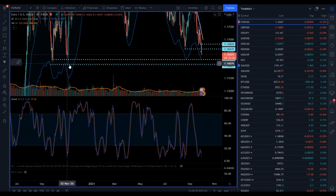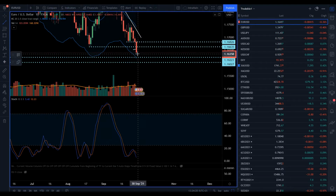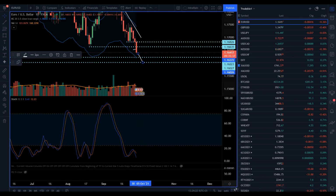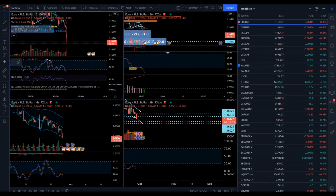So I see no problem for the euro to try to revisit the yearly low, the September-October lows from last year, and they're set at the 1.1620 and 1.1600 zone. I guess the price, if you check here, still has space for that move down to the next reference points. Intra frames and everything pretty bearish.